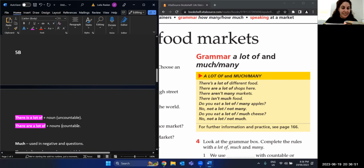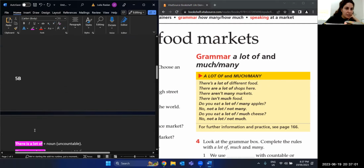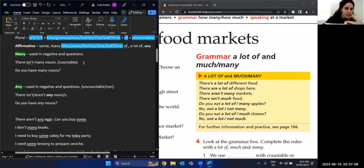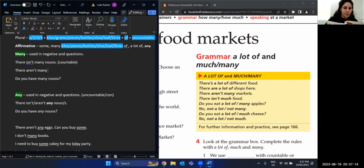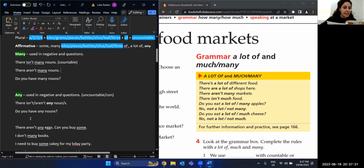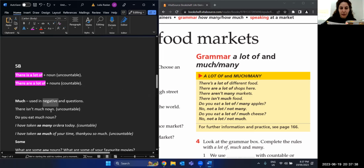Next sentence, there aren't, so this is a negative, there aren't many markets. So if I want to make a negative, I say many. Let's have a look. We had this before, many. There isn't, but we can also say there aren't many. So there aren't many markets. That's a negative. There isn't much food. So in negative, I say much. Much is used in negative. There isn't much food.